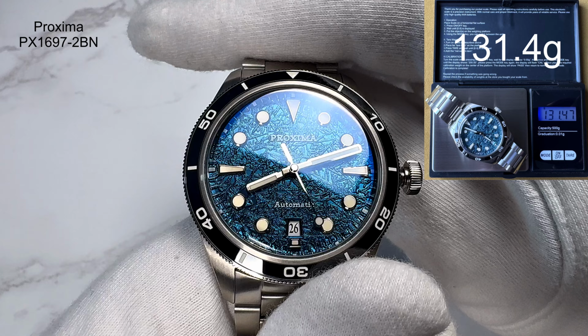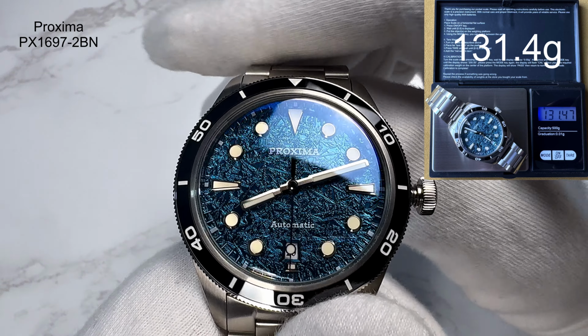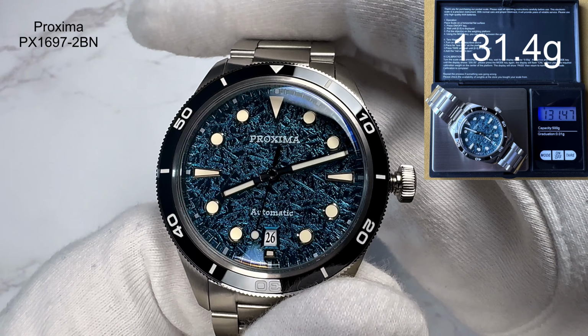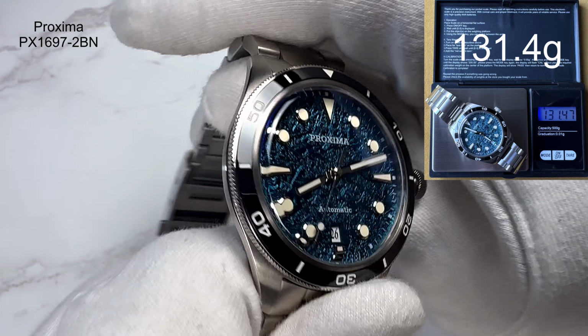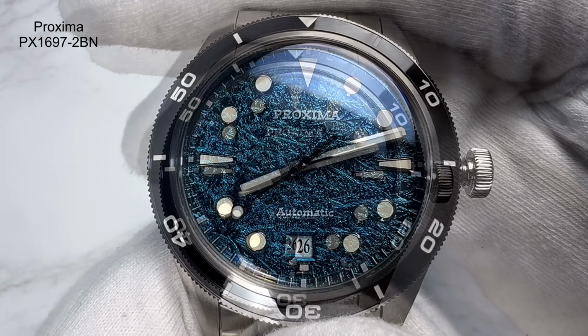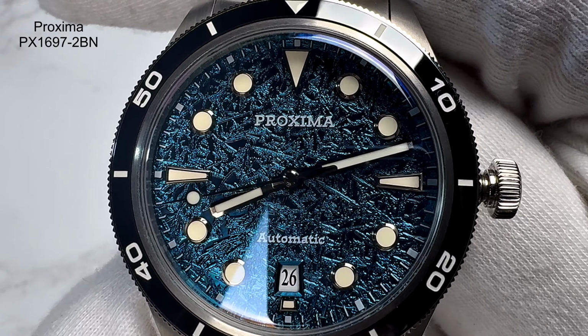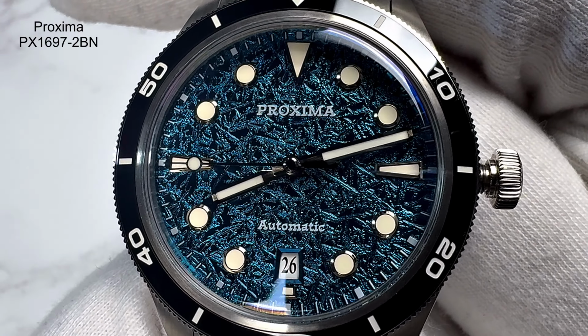So with 4 links removed, it was coming in at 131.4 grams. With those 4 links back in, you're probably about 150, which is exactly where you'd expect this watch to be, really, given the proportions. But let's have a look at the dial in a bit more detail. So this is where the watch shines, really, in my opinion, because the dial on this is truly beautiful.